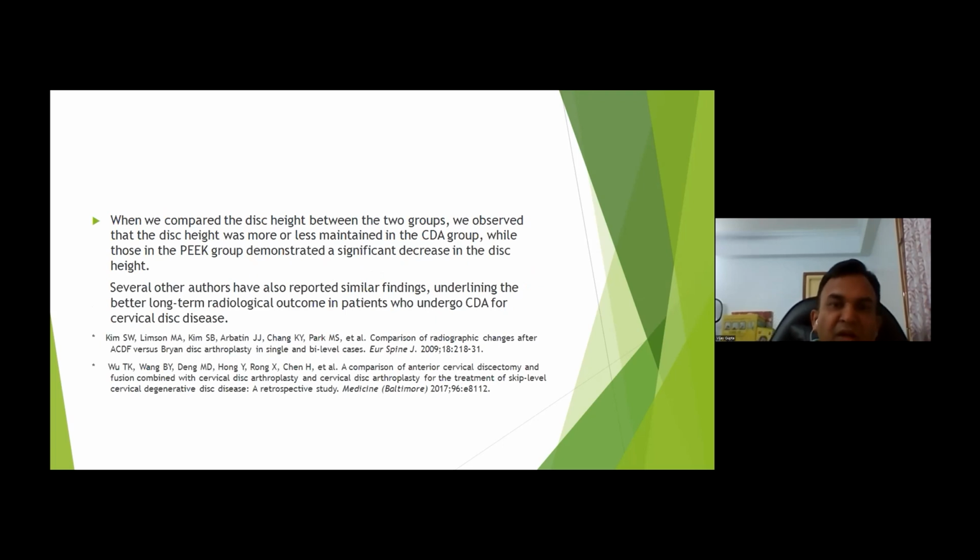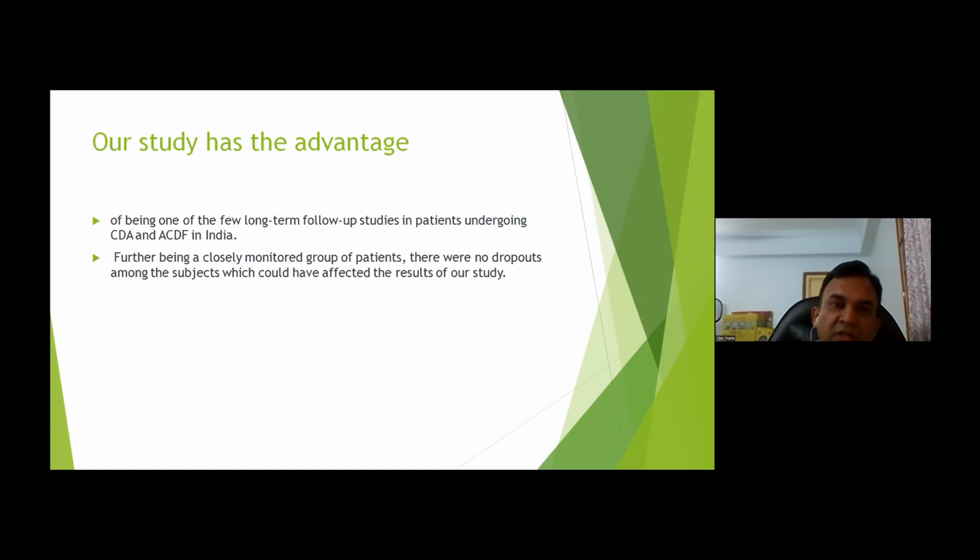When we compared the disc height between the two groups, it was observed that the disc height was more or less maintained in the CDA group, while those in the P group demonstrated a significant decrease in the disc height. Several other authors have also reported similar findings, with better long-term radiological outcome in patients who undergo CDA for cervical disc degenerative disease.